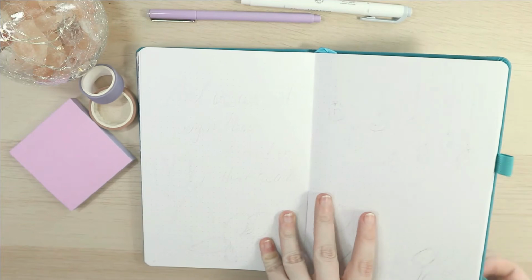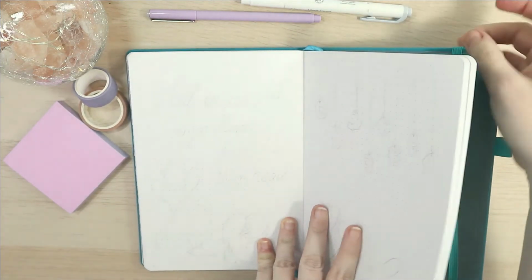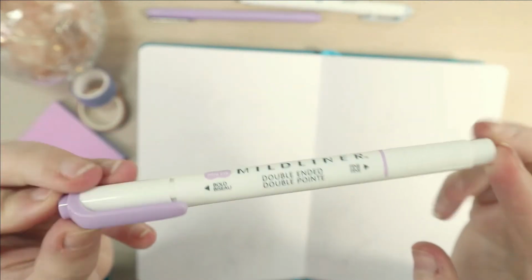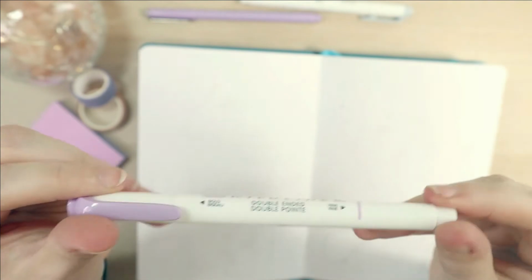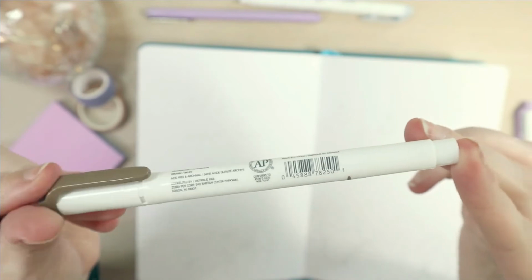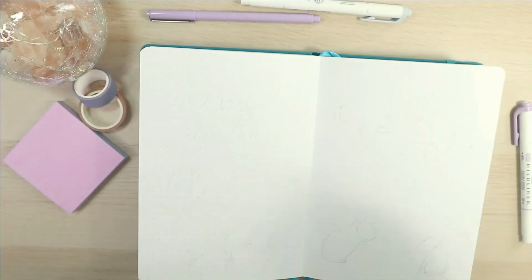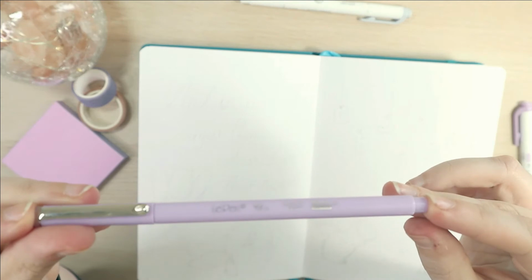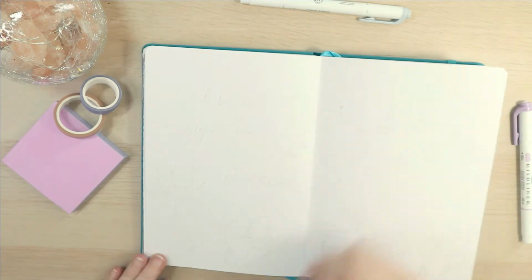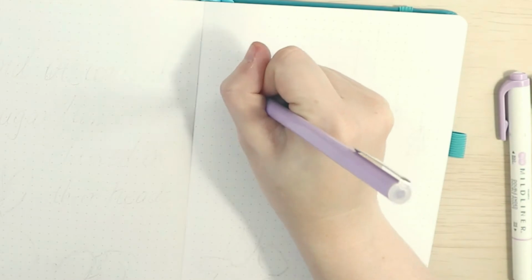So the colors that I will be using for this particular month are Zebra Mildliners. The first is in the color lavender, which is violet. It's this kind of warm purple tone. And then my other color for this month was this lovely brown, which these both come in the basic Mildliner packs. I also used this purple lip pen, which matched the violet color pretty perfectly, as well as just a couple of basic washi that were more kind of slapdash here and there. I did also include just a gray Mildliner just in order to add some extra dimension to my images.